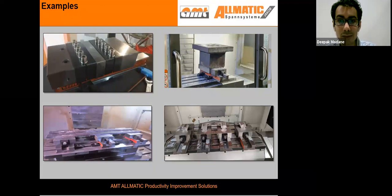But even though it is compact, it does not lose on its sturdiness. As you can see, the component is being held in just 35 to 40 mm, and the component overhang is more than 100 mm, and we are going to do this on a HAAS VF2. So you can just imagine the vertical overhang it has.